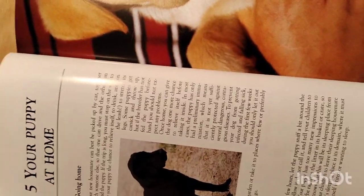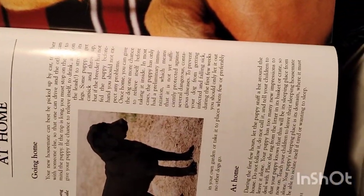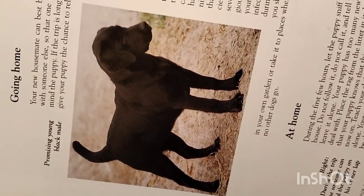Your Puppy at Home, Chapter 5. This is a promising black male.